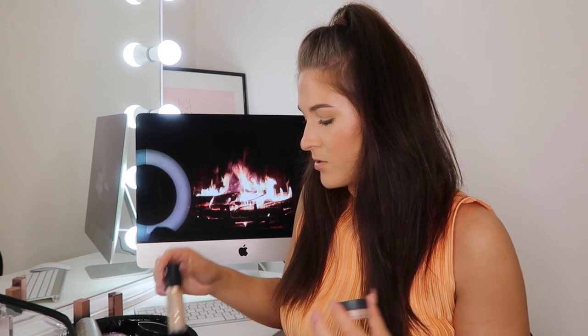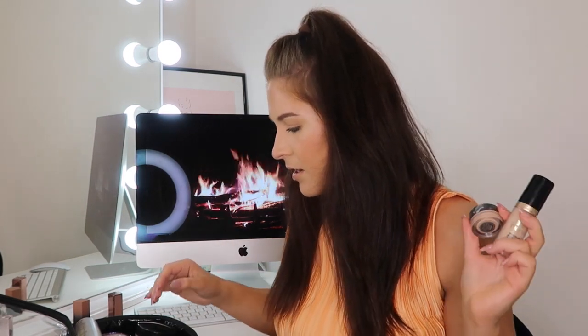Now concealers, we're getting towards the bases now. So I have 2 concealers that I'm currently using at the moment, and it is my tried and true, really disgusting looking packaging. It's the NARS Soft Matte Complete Concealer in the shade Custard.